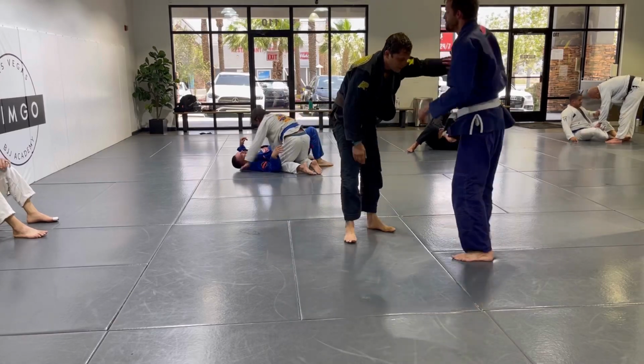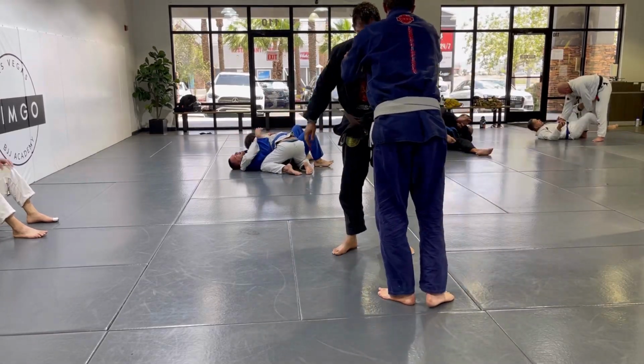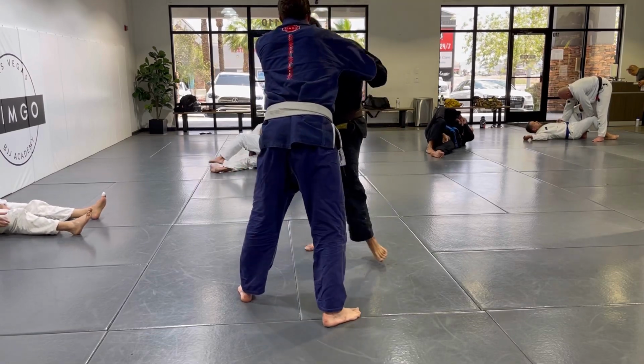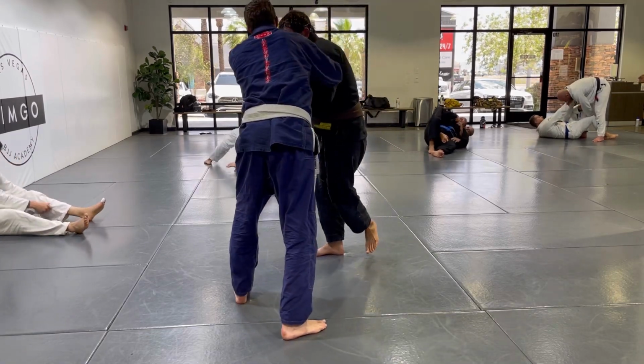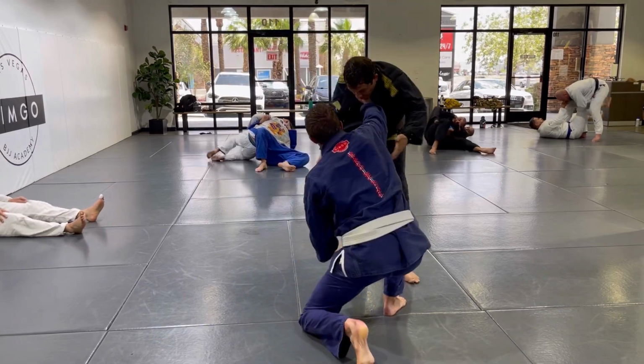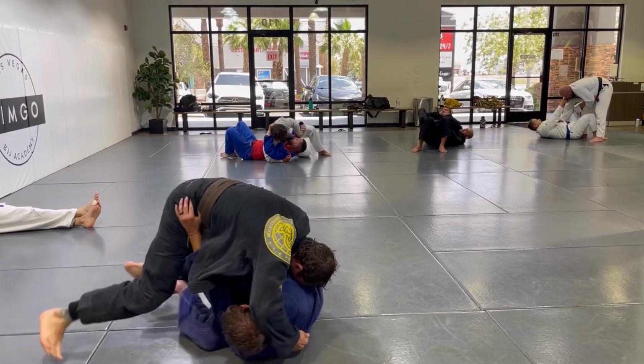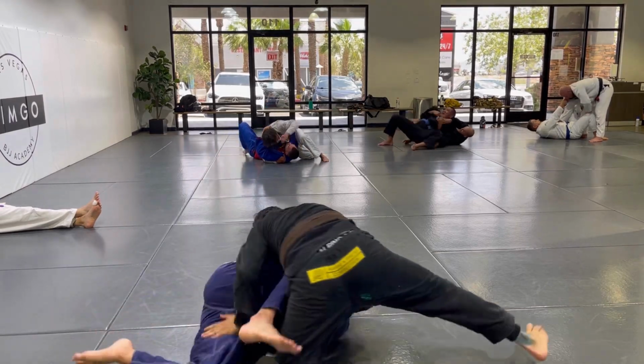All right, we reset back on the feet. I was trying to think of some other things to work while I'm on my feet. This time I was trying to go with the cross collar grip and go to a seated guard and maybe go for an ankle pick or a drag. But I'm too lazy right there, and he reaches right over my head. I fall down here, trying not to get passed.